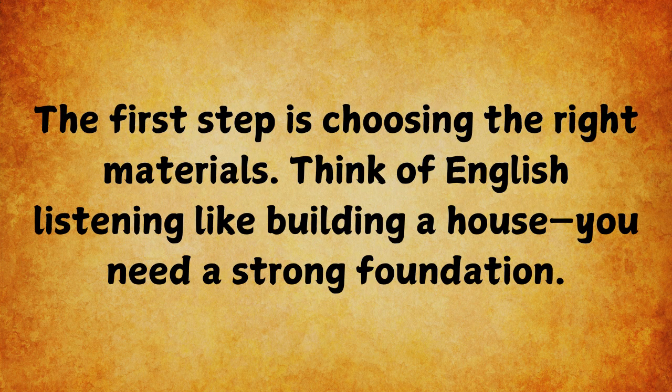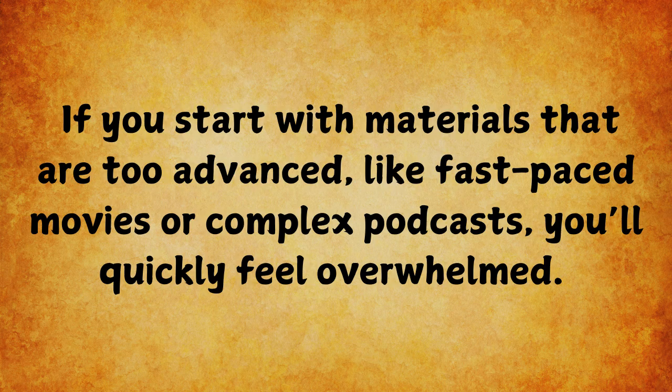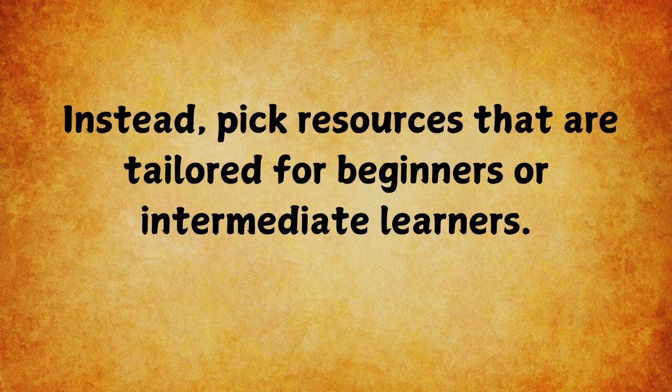The first step is choosing the right materials. Think of English listening like building a house. You need a strong foundation. If you start with materials that are too advanced, like fast-paced movies or complex podcasts, you'll quickly feel overwhelmed. Instead, pick resources that are tailored for beginners or intermediate learners.